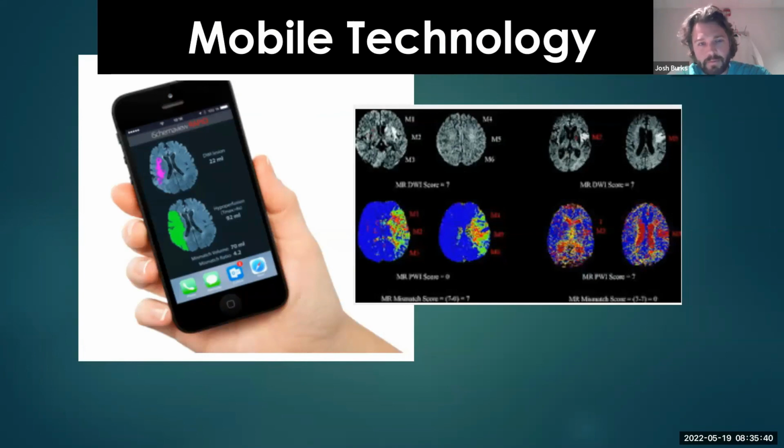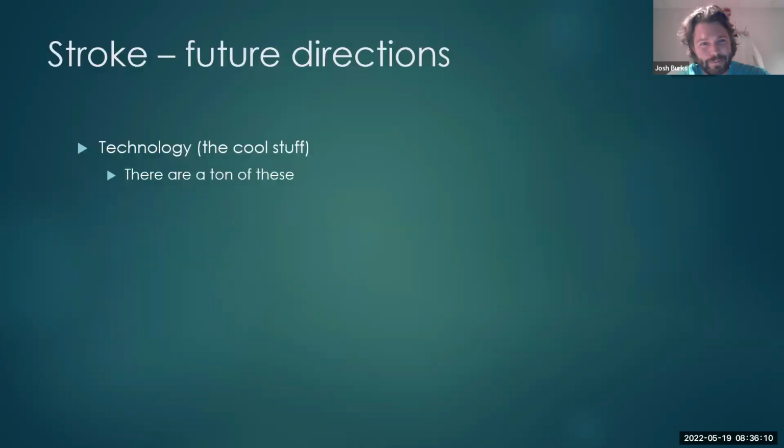There are these apps. We use one called Rapid, where you can look at the imaging on your phone, the same as on PACS, or even better, you can zoom in really nicely and scroll. As much as I think a lot of people think we're just sitting at our computers, ready to review stroke images anytime, day or night, that actually is true when it's on the phone. Maybe less so when you have to open it on your desktop.